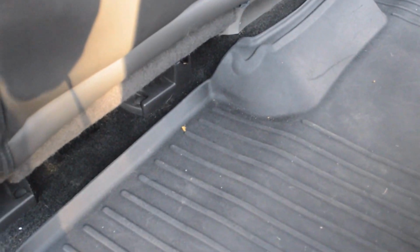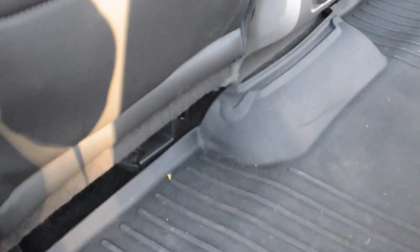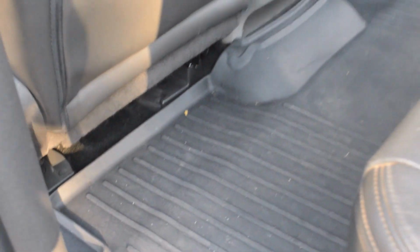So it's not bad. These are the WeatherTech floor mats. They're very handy. You put them down, and it protects the floor from dirt, water, pretty much everything. And you just pull them out and spray them off. And I'm going to do that once I start on the interior.